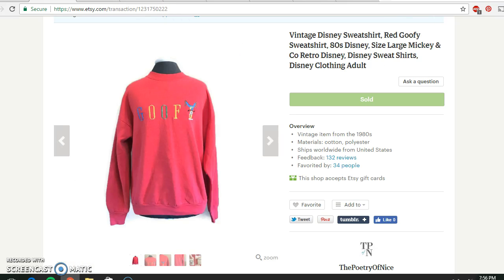This vintage Goofy shirt, which is made in the USA, or sweatshirt, I should say, really. I paid 64 cents for this at a church rummage sale, and this sold for $19.95. Again, buyer paying shipping.